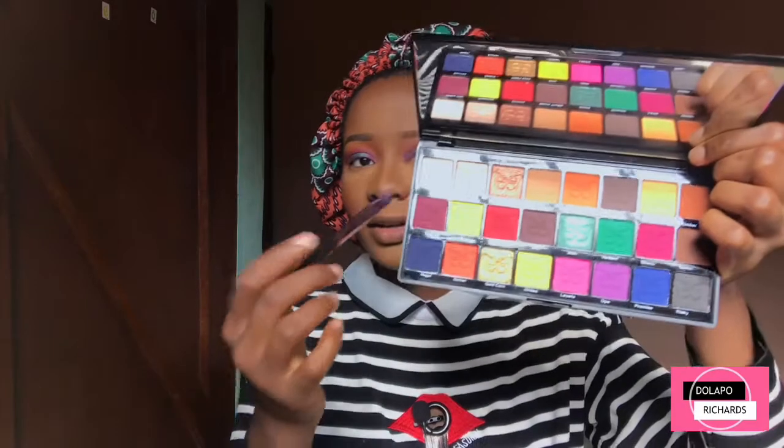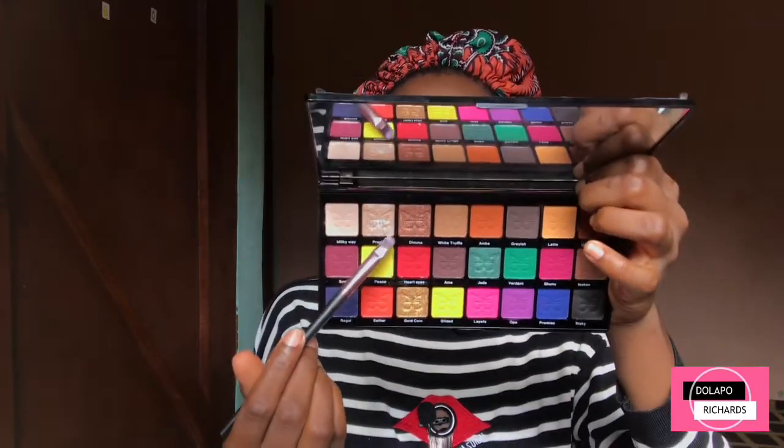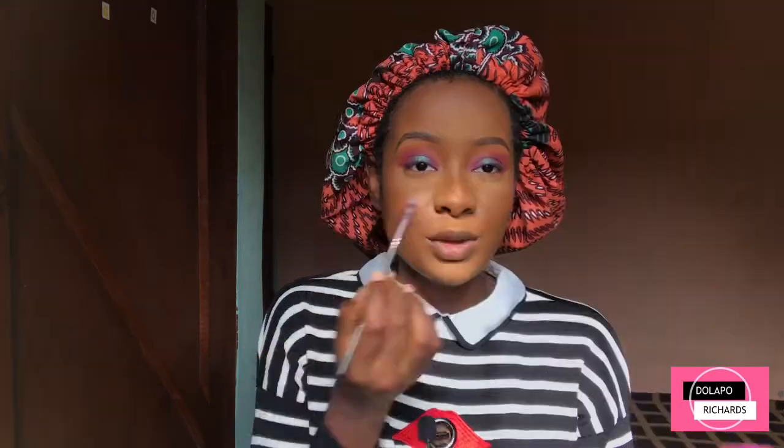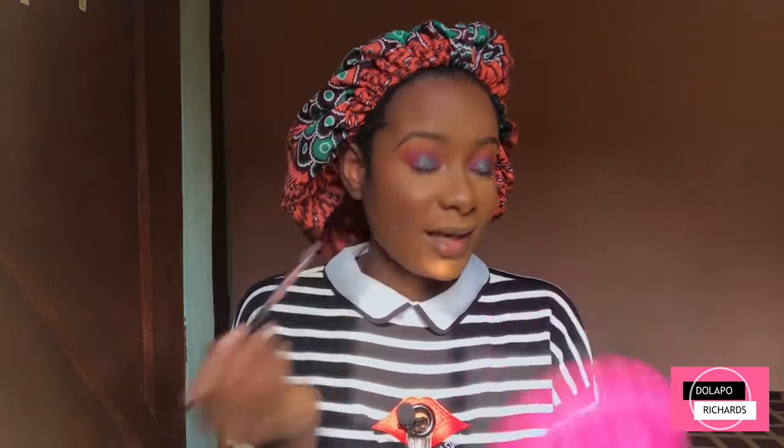This shade right here is what I'm going to be applying into my inner corner, the shade Precious. So I'm just going to pop that into my inner corner. I literally applied just a little. It's literally popping. I'm going to line my eyes, wear my lashes, and I'll be right back.